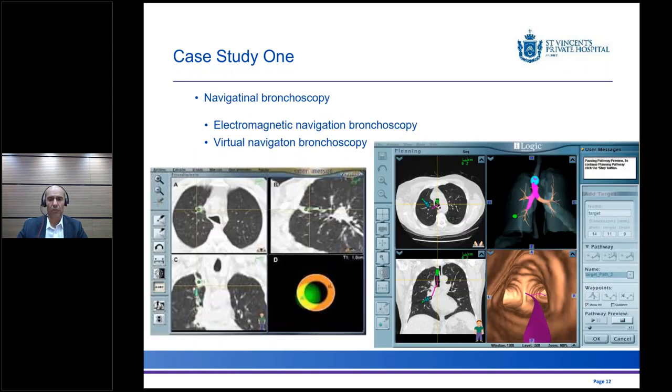There's also obviously a whole lot of new techniques and new technology with sort of computer simulations, and this includes electromagnetic navigation bronchoscopy and virtual navigation bronchoscopy. They're very exciting things in that obviously from the CT scan, you can essentially work out a pathway to get to the small nodule, and this is then transferred to the person doing the bronchoscopy in a way which is pretty easy and straightforward to follow, so that you can end up in the right spot.